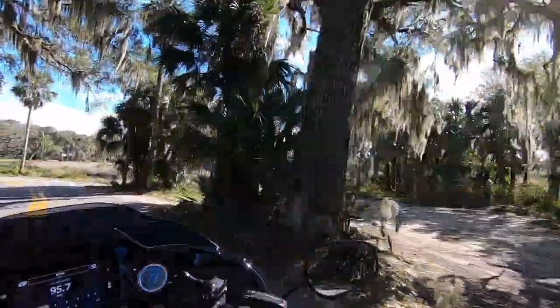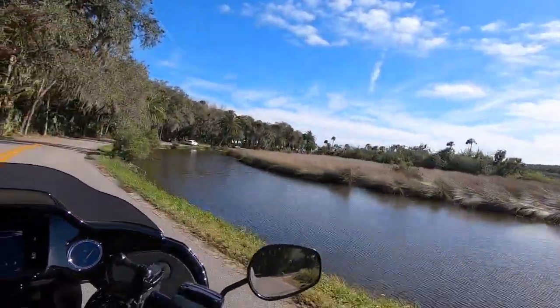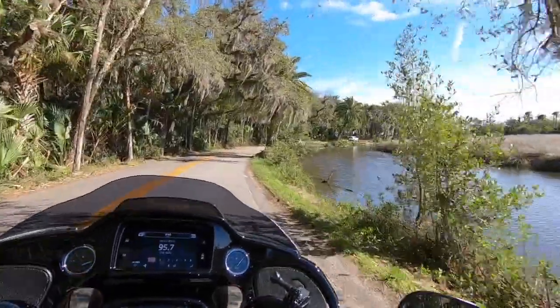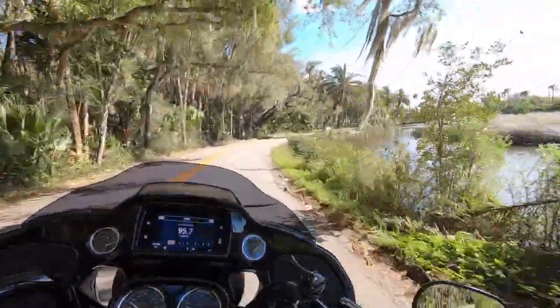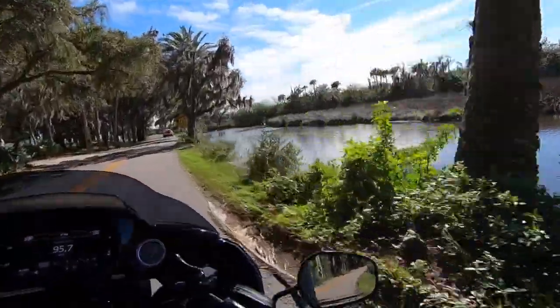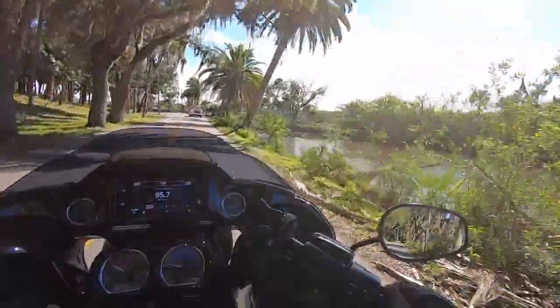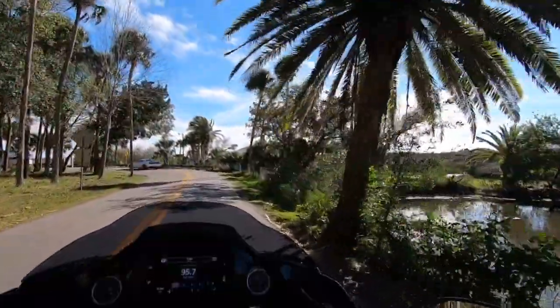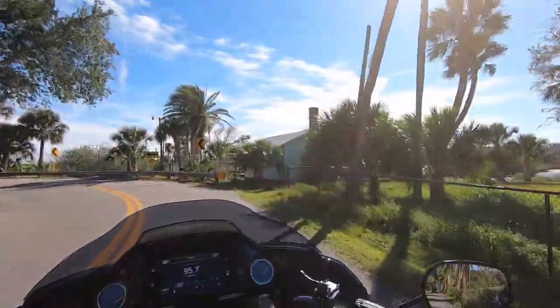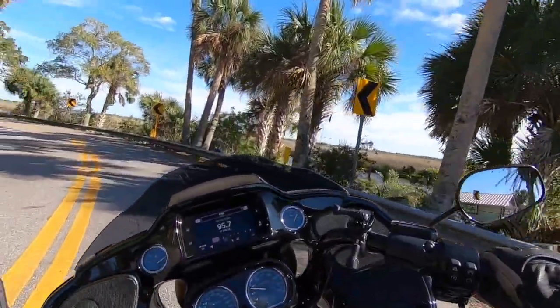Nice spot right there to pull over and take pictures. Speaking of pictures, during Bike Week and Biketoberfest, there's usually a photographer along this stretch of the loop, taking photographs that you can look up online and order. That little shack there's for sale. That'd be a cool place to own.